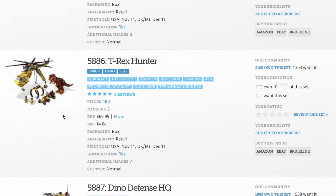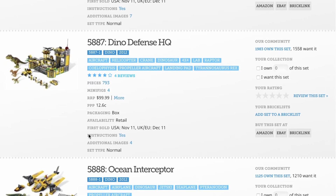This helicopter build, I think it's fantastic. It fits the T-Rex well. The T-Rex is an awesome mold. And the minifigures could have been a little bit better in that regard. But, I mean, you have your pilot for the ATV. You have your pilot for the helicopter. And that's pretty much all you need at the end of the day. So that was 5886, the T-Rex Hunter.